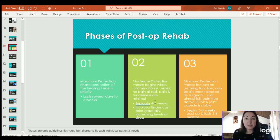Now, this typically lasts about 4 to 6 weeks, could be significantly longer if the individual isn't as healthy. And it involves you're starting to gradually increase the level of stress or tension placed on those tissues. So, doing more range of motion and more stretching and more active movements, things like that. And you're just slowly progressing the tension that you're placing on those structures so that they're able to slowly build up their strength and be able to tolerate more and more resistance.